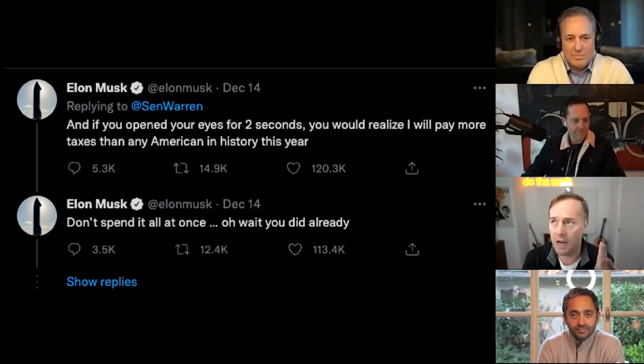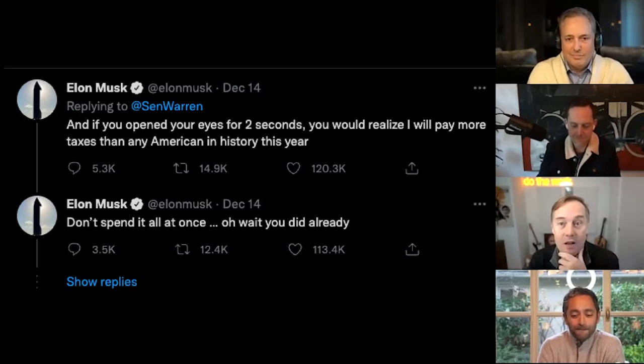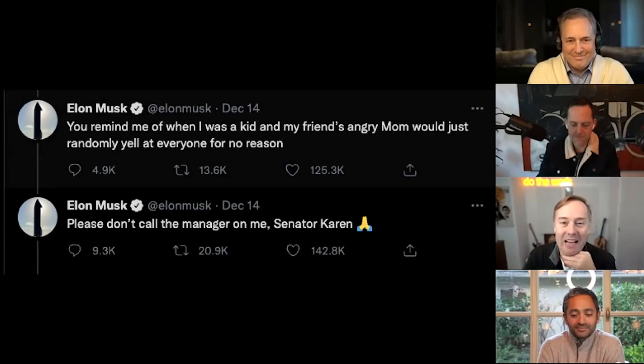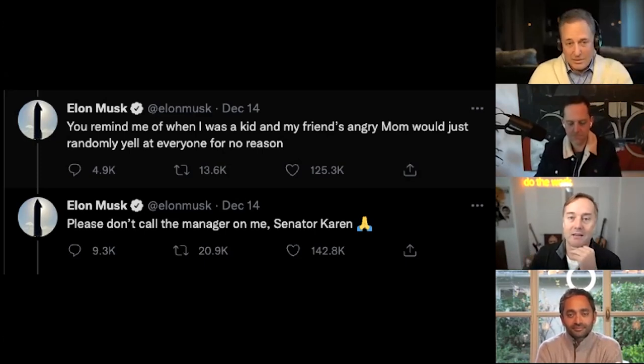As a side note, Elizabeth Warren has a $12 million net worth, and I saw that she paid no taxes on her equity holdings because she didn't sell anything, which is how the tax code works. And Elon then responded, don't spend it all at once. Oh wait, you already did. And then, after the warm-up replies, Elon really got in the zone and, like Steph Curry, just started draining half-court shots. He ratioed her every single time, with 50,000 replies. You remind me of when I was a kid and my friend's angry mom would just randomly yell at everyone for no reason. Please don't call the manager on me, Senator Karen.